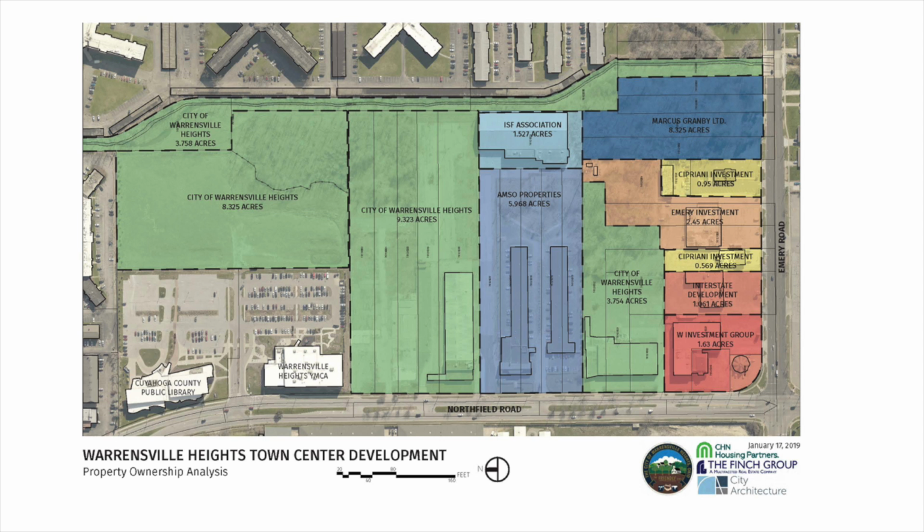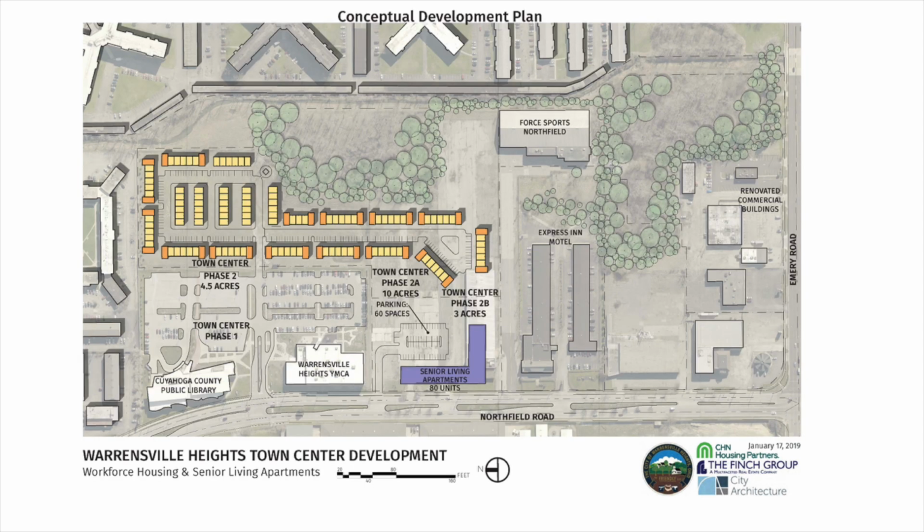As many of you know, around the corner there is the new Amazon building, fulfillment center. And so one of the things we think would be the first opportunity is for workforce development housing. And so on that map, about 8 acres we're looking at for potential workforce development housing. And that is right behind the library and right next to the YMCA. All right.